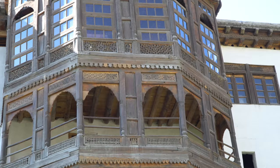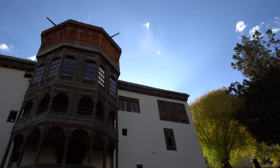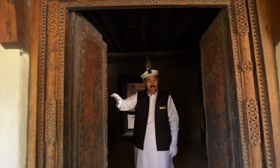And you can see all the intricate designs on the outside. It's got all these wood carvings and then this white facade. It's absolutely beautiful. We're gonna go inside and see what else it has to offer.